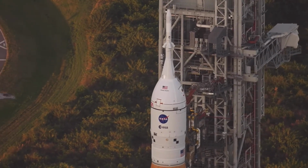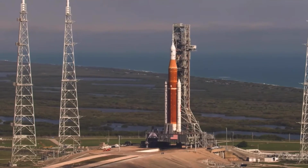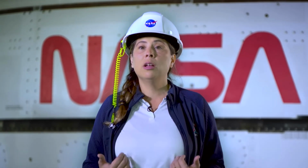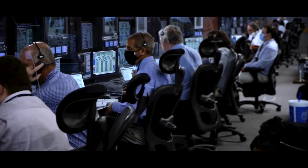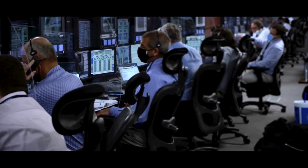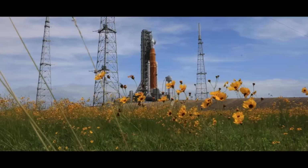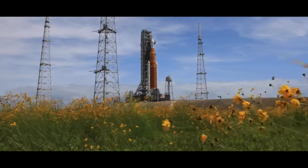Wet dress is the biggest milestone we have aside from launch, because that means that the rocket is now put together, has been tested separately and together, and it is ready to go and be filled with fuel to simulate how we're going to do it at the pad, and then it tells us the rocket is ready to go for launch. And behind that wet dress rehearsal is a launch team made up of hundreds of engineers monitoring each system of the 320-foot-tall Artemis I rocket and capsule.